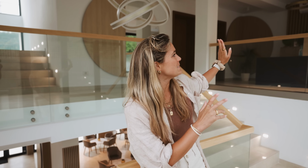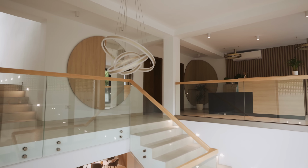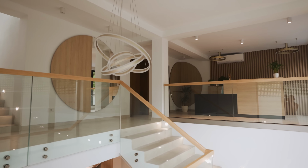Here's the main reception area, super beautiful. And then all the rooms, it looks like there's 2 right there and then more up on the upper level, and that's where we are.